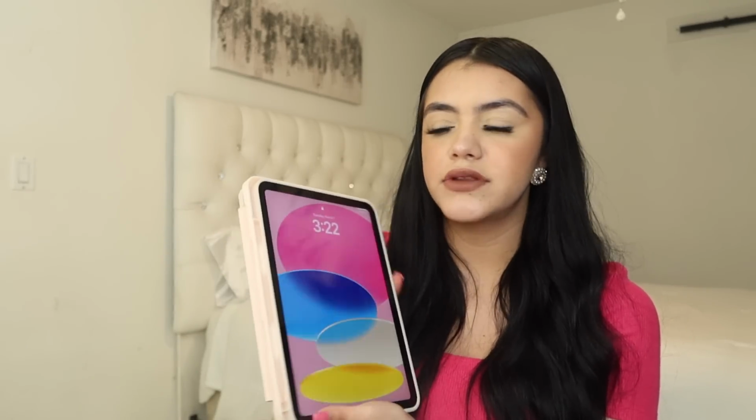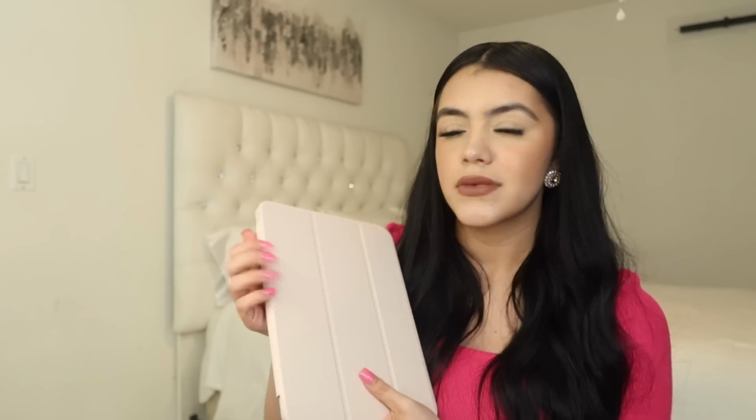And lastly, I have my tablet. Of course, this is the main thing that I need for school. I actually bought my own tablet. The school provided me with one, but I decided not to get it and just get my own. And I have the 10th generation. This is the iPad, the 10th generation one, I believe.